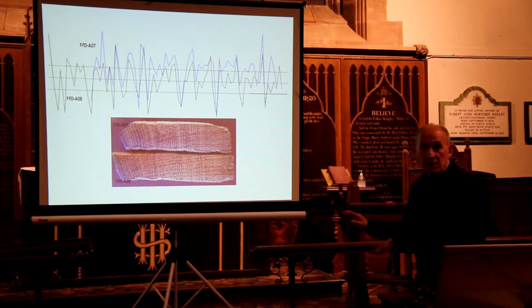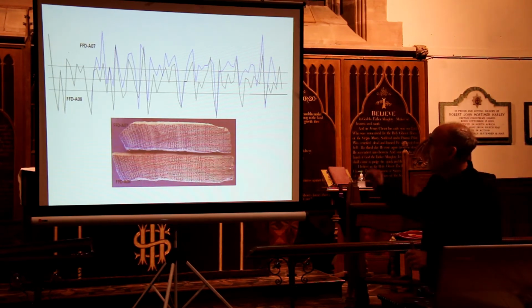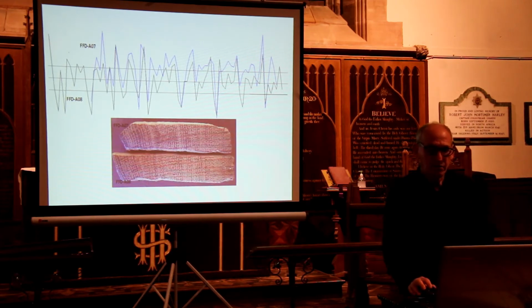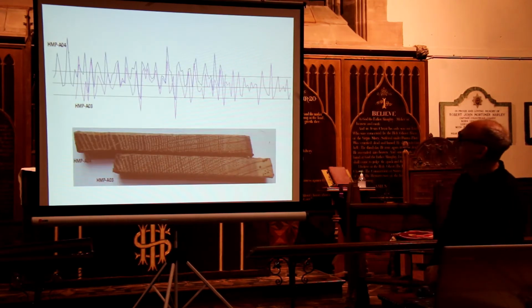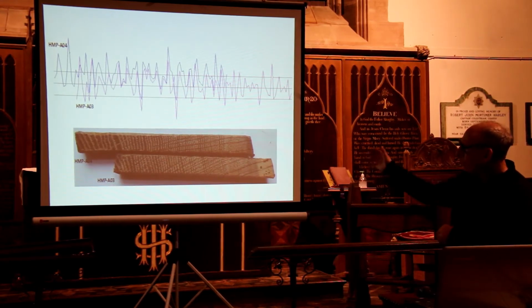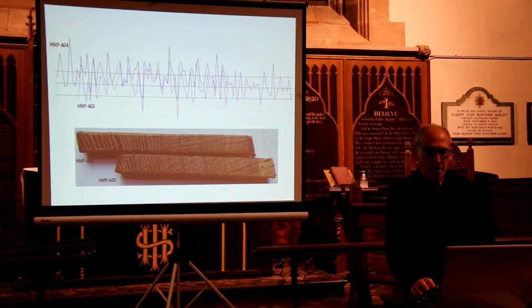They've got the same patterns because they grew at the same place and the same time, they were affected by the same weather. Now, if we could know the date of one of the samples, we might know the date of the other. Here's another example. You can see the actual core samples at the bottom there, and the graphs above.